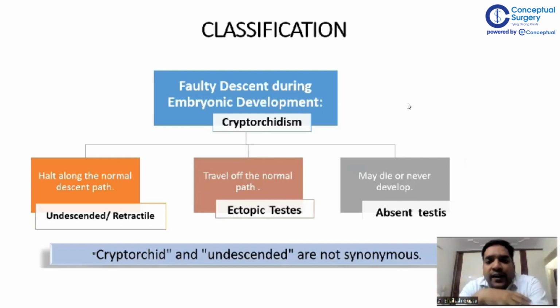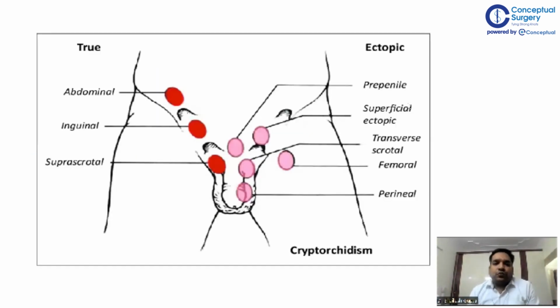So faulty descent could be of three types, right? There could be a halt along the normal descent path, which leads to undescended or retractile testes. Or faulty descent means the testes have traveled off the normal path, which is known as ectopic testes. And third, the testes never developed or died in between, which is absent testes. This small diagram shows you that red means the normal path. It is halted before that: it could be abdominal, inguinal, or suprascrotal. And pink means it wandered off from the normal path, so it is an ectopic testis. It could be prepenile, superficial ectopic, transverse, caudal, femoral, or perineal.